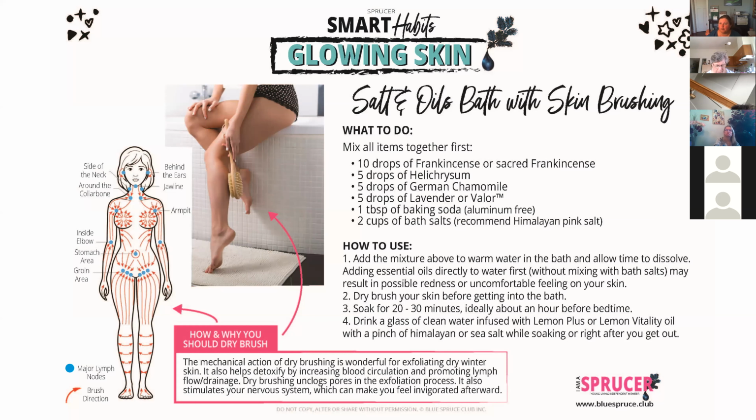So you can do a salt and oils bath, but please make sure you're mixing the oils with the baking soda and the bath salts. I do love the Himalayan salt better, but whatever bath salts you have. Mix it first, and then you put the whole mixture in the tub. I find people that put the oils in the bathtub and then put the salts in, or vice versa, the oils still float and they don't actually get infused into the water. And when you get into the water, sometimes you're going to get some redness or be uncomfortable in some places that you don't want to be uncomfortable in. So it's important, again, to mix the mixture first and then throw it into the bath.